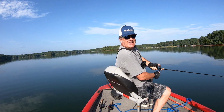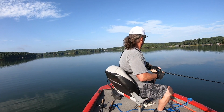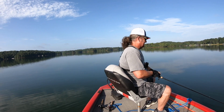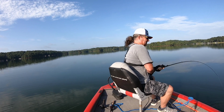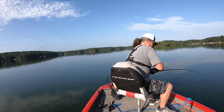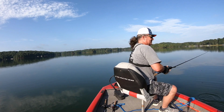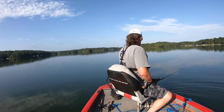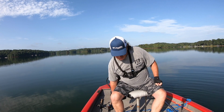Fishing the big spinnerbait out over open water. I saw these fish come up. Oh man. I believe it's a striper. Whoa, oh, broke me off. It was a striper. Huh. What do you know?